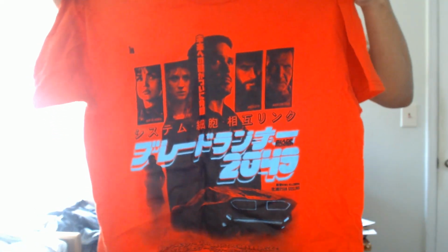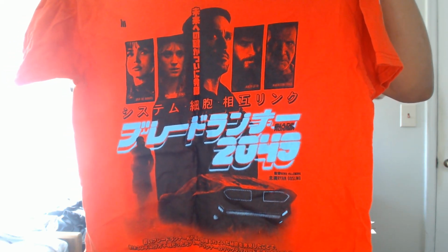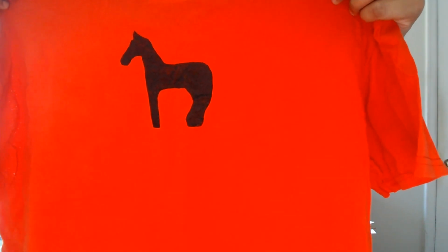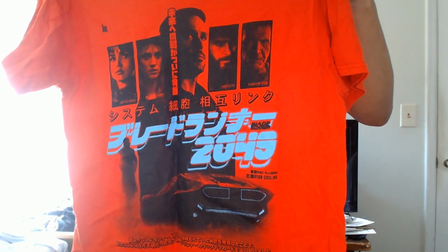So this is inspired by the movie Blade Runner 2049, which is the sequel to the first Blade Runner. I actually saw this in theaters in 2017. It was pretty cool. It's in red and turquoise colored letters. And then on the back, it's got the horse symbol. For those of you that saw Blade Runner 2049, that's the horse symbol. Pretty cool. Here's the front again.